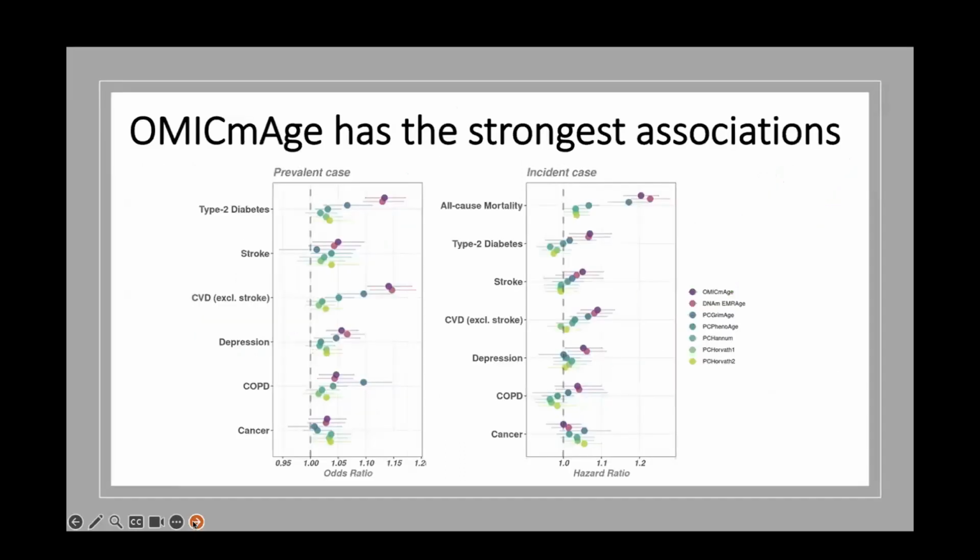But other things that are important is not only how well it predicts, but of course, what's more important is its relevance to disease outcomes. And here we see that when we look at this, the OMICm has the strongest associations with all of these disease outcomes. All-cause mortality, type 2 diabetes, stroke, CVD, depression, COPD, and cancer is the one it's not doing quite as well as. I think there are some reasons for that.